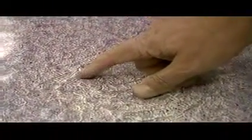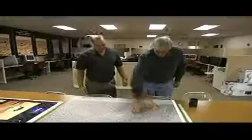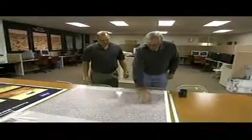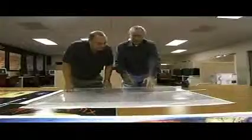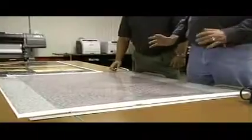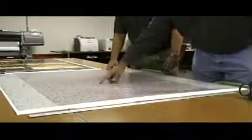HiRISE has also photographed landing site B. First thing you see in the big picture is these crater shapes up here. If you look closely, there's a lot of rock. These are unacceptable. So this site has been rejected already.